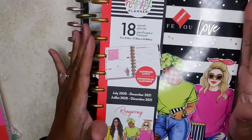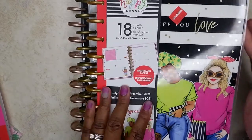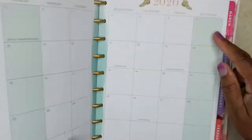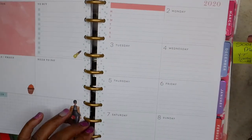So I've now decided that I'm going to use this big mama. It's an 18-month, so it will go throughout this year just fine. I am going to use it as the social media one. So I'll use this to keep up with what I want to post on YouTube, the videos I want to shoot, what pictures I want to post on Instagram.